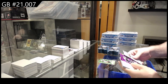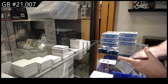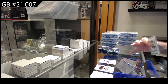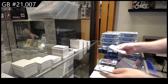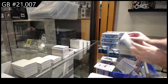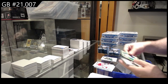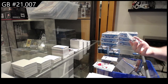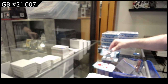Green of Terry for the Ducks. Kent Johnson, lavender or pink for the Blue Jackets. Owen Power, rookie for Buffalo. Green of Iasemont for the Jets. Crystals of Nietzsche for Carolina. And a Rossi rookie for Minnesota. We got a Tkachuk for Florida. Green. We got a rookie of Dostal for the Ducks. $9.99 Loden for Ottawa.